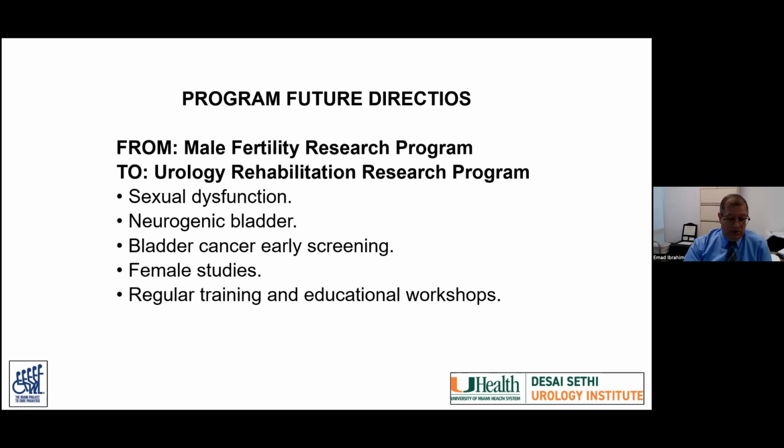What are the program's future directions? Right now, the program is labeled as a male fertility research program. My intention is to move it forward to be a urology rehabilitation program, where we are going to study sexual dysfunction. We're also going to collaborate with the scientists and researchers from the urology department on neurogenic bladder and bladder cancer early screening studies. We want to do female studies, especially sexual dysfunction in females. And also we want to do regular training and educational workshops.